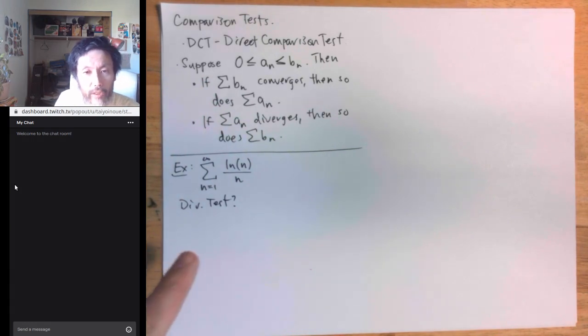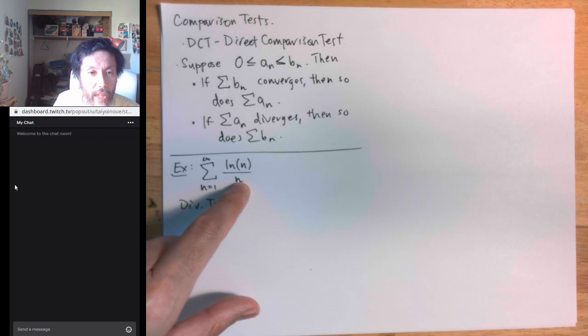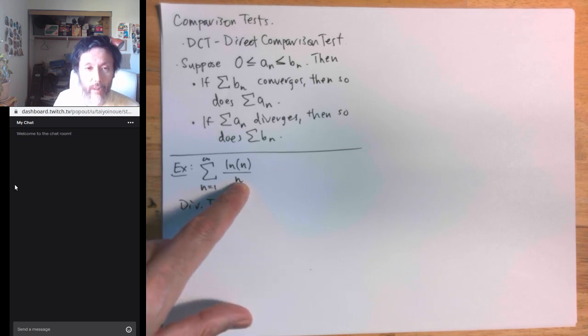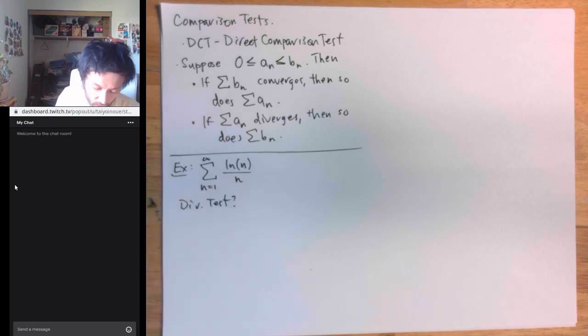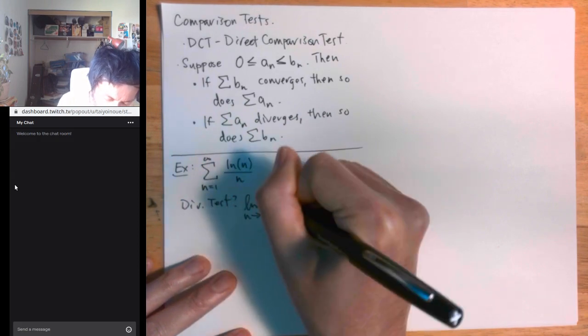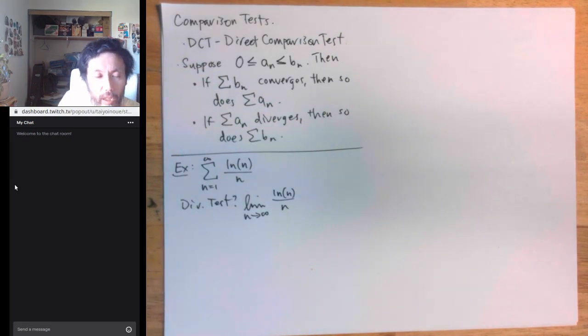Well, if we were to try to use the divergence test, remember what the condition is. The condition is that we take the limit as n goes to infinity of the sequence of terms, and if that limit is anything other than 0, then we know that this is a divergent series. So we can take the limit as n approaches infinity of this. And the issue here is that both the numerator and the denominator go to infinity. So this looks like a limit of the form infinity over infinity.